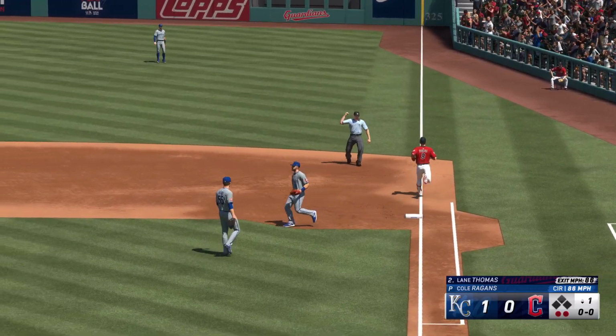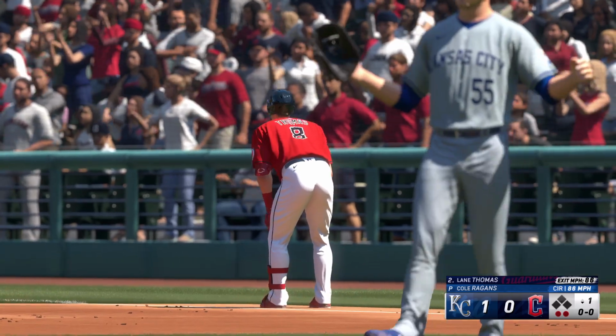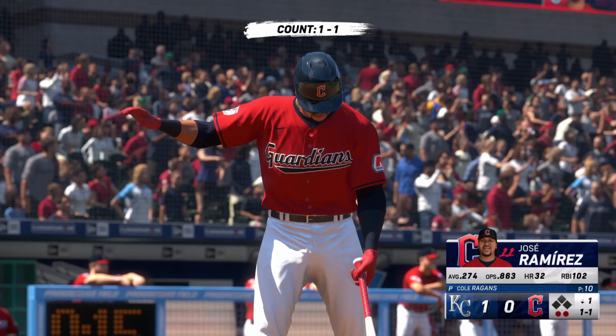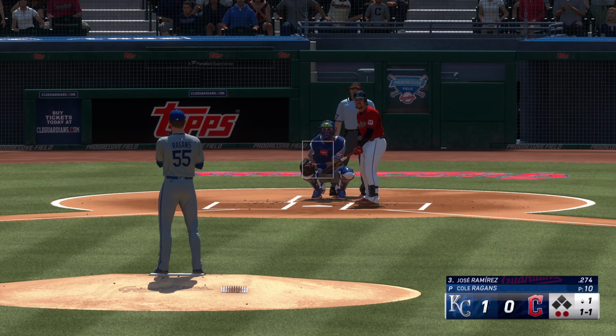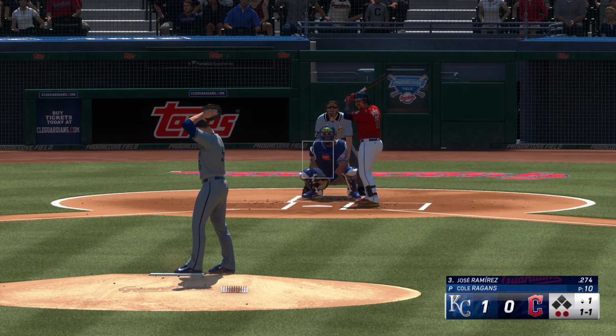He can't come up with it. But he wins the foot race to first. Good job of knowing how much time he had there. The third baseman, now it's Jose Ramirez. Now, Boog, I just love watching Ramirez play the game. He can swing it from both sides of the plate. He's elite with the bat, and he's honestly one of the least talked about superstars in the sport.